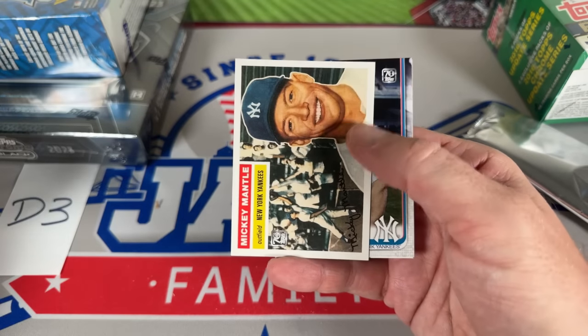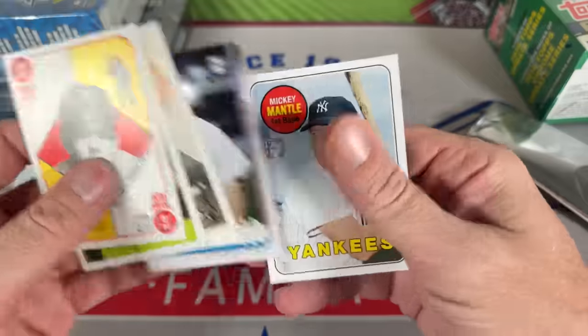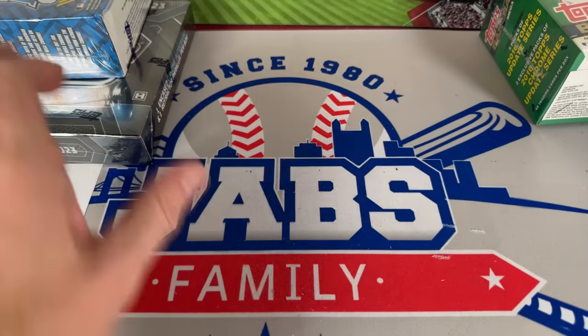Then there's Mickey Mantle. I love this card. I need this card. '56 Mantle. There's a 2019 Mantle and a '69 Mantle. So, hey, all those, guess who they go to? New York Yankees. That's for Timothy. So, Timothy, you got those.